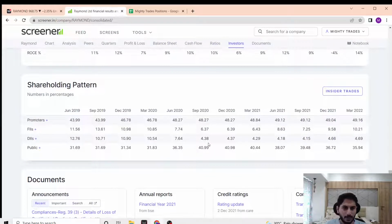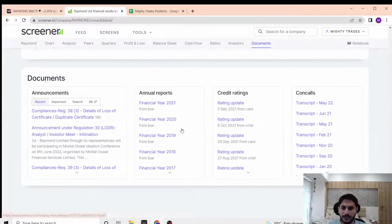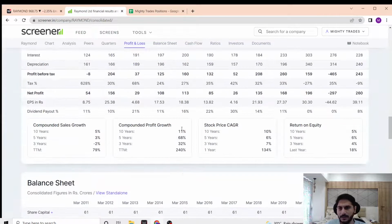If you look at the shareholding pattern, then we can see FIIs have taken a good interest over the last 2 quarters. DIIs are pretty much stable. The public holding has slightly gone down. Let's see if there is any big name investor here. So we can see Mukul Mahavir Agarwal just bought a 1.5% stake last week. So clearly something good is cooking in the chart of Raymond.